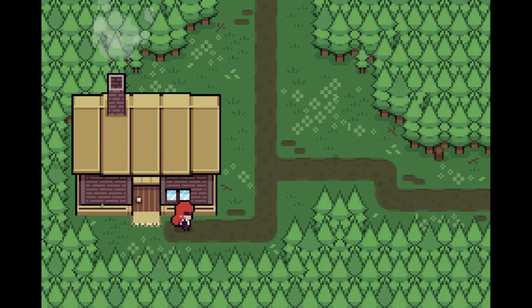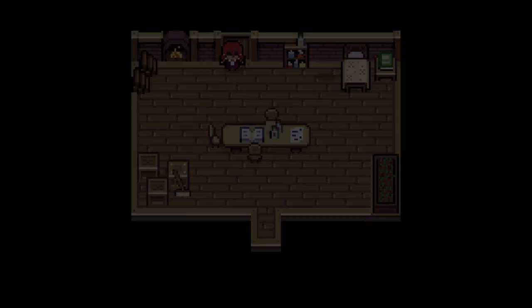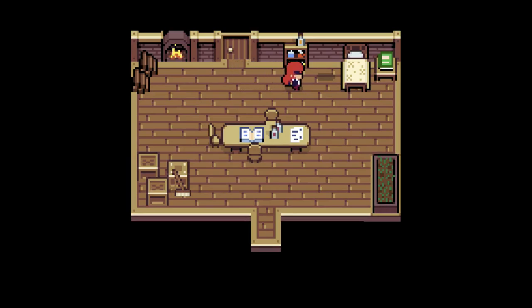Front door is locked. Is the back door unlocked? It is. I figured out the puzzle. What do we got in here? Is there anything I can interact with? It doesn't look like it. I'm pressing A on all this stuff and nothing's happening. Maybe I'm meant to come in here later.